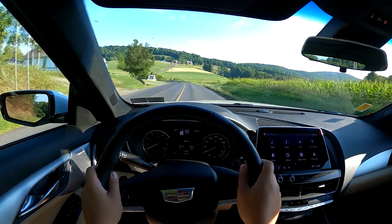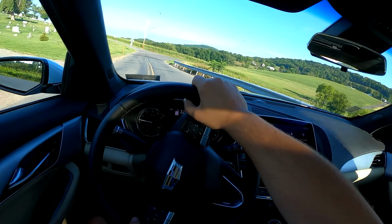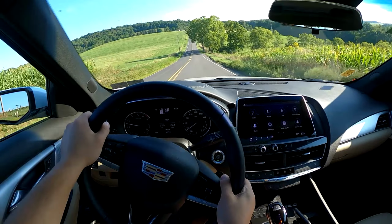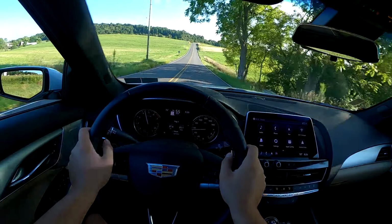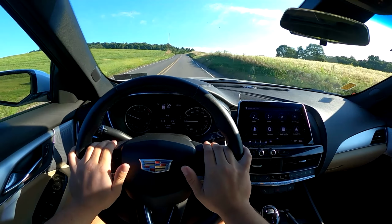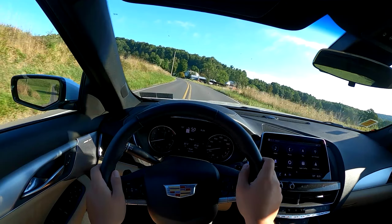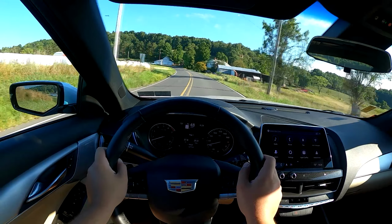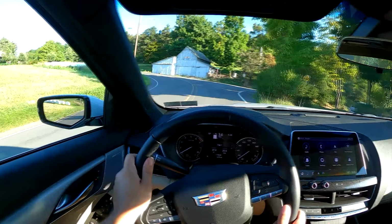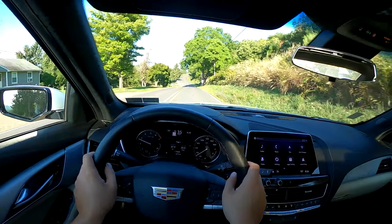All right, so we're going to test the handling here around these turns and go up the hill here. Turns right in, completely effortless. Even with the base 2-liter, plenty of get up and go. Ten speed works very well with it. And this is just in normal tour mode. I'm sure it would feel a little bit better in sport.